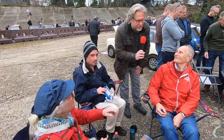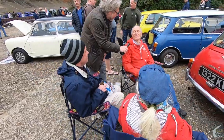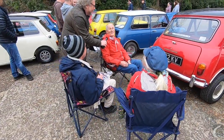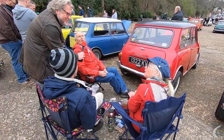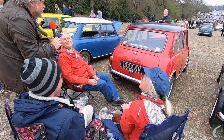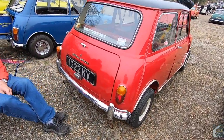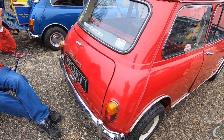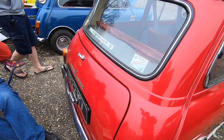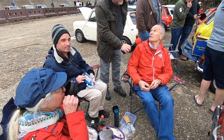Absolutely brilliant. Would you ever get rid of them? No, I wouldn't. I can't get rid of any of them now. I've done too much work on them. A little bit of work just to keep them going, I guess. You do. But I do everything. I do all the body work. I've done all the welding work, all the spraying, and even the engine rebuilding and so on.